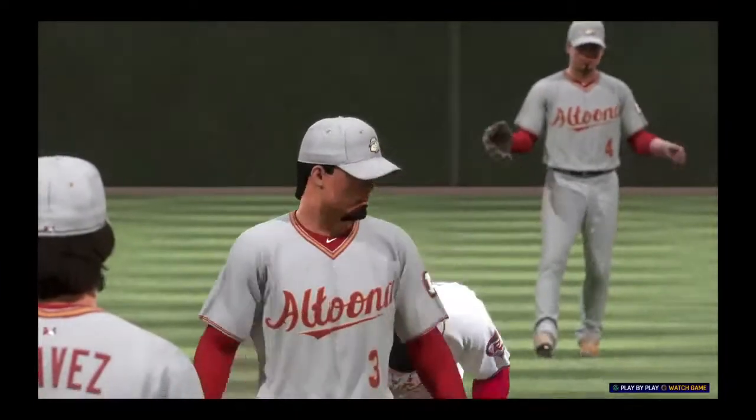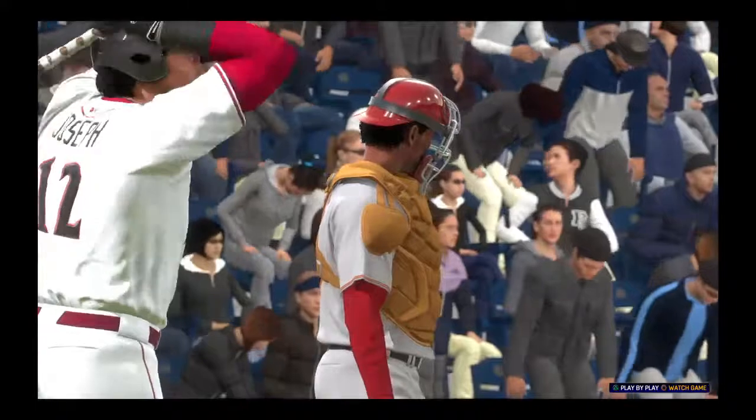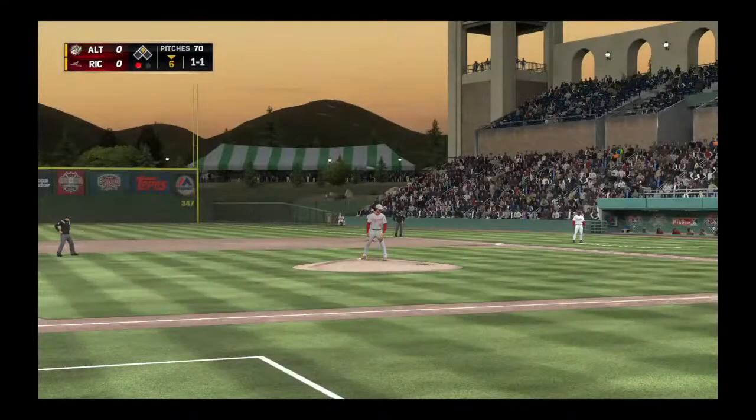Yeah, I don't think there's any doubt, Nettie. The ball isn't carrying well tonight, and we haven't seen any home runs, so sometimes you have to try for something else. Now, with a single could be all it takes to push a run across. 1 out and a runner on second base.